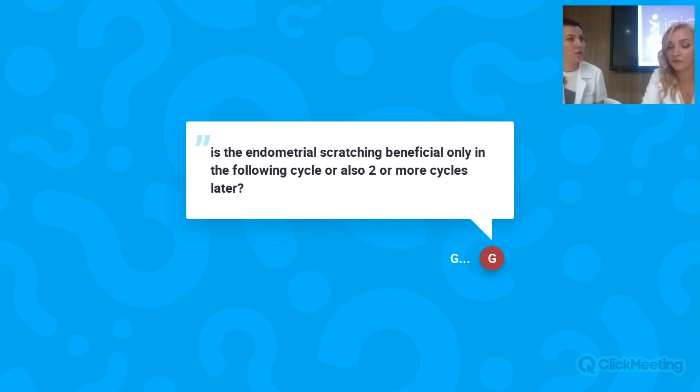Immunological profile. For the immunological profile of the endometrium, we investigate natural killer cells, uterine natural killer cells, and depending on the activity or passivity, we prescribe scratching. Because it's an injury, maybe we have to be very careful. Careful because it may be harmful for patients, and sometimes.